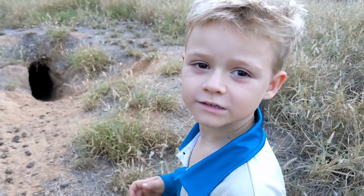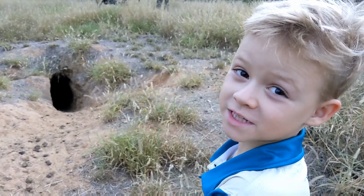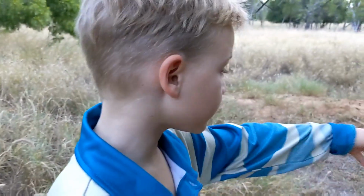This is a wombat burrow. You've got to wait till it's dark because then is when they come out. Pretty big. They can be big ones. Here is another wombat burrow just here, just next to this tree.